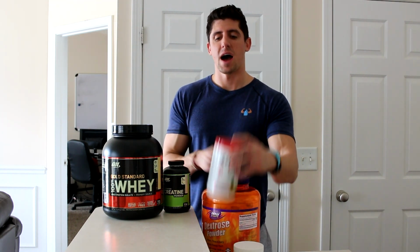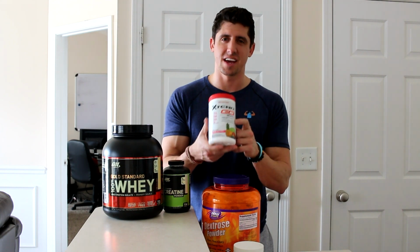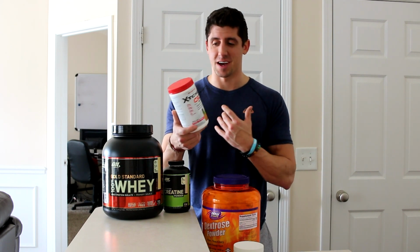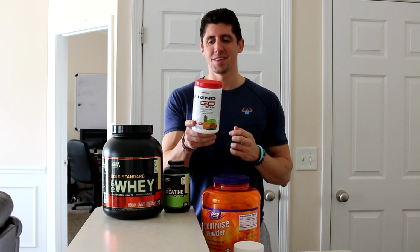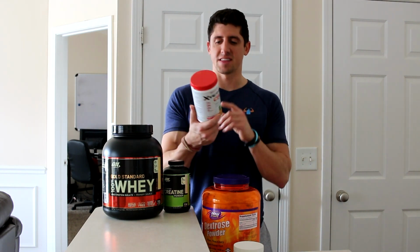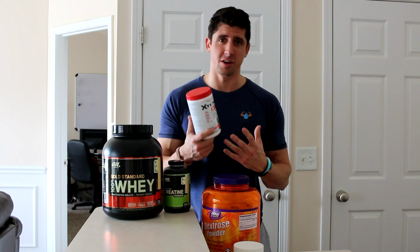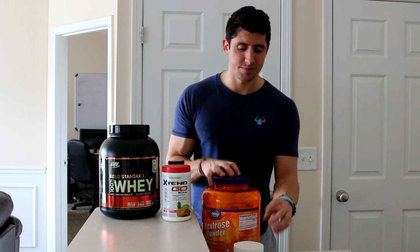Then I have my BCAAs, which right now I'm taking Scivation Xtend Go. So what these are supposed to do, again, I use the word supposed to because I can't prove it, but I think they help. What these are supposed to do, support muscle growth, help provide energy, things like that. There is caffeine in these. There's an electrolyte blend, so when you're working out, you're sweating, you're depleting electrolytes. This helps replenish those. There are the BCAAs.